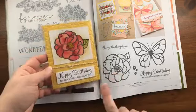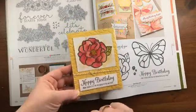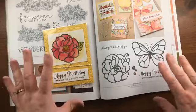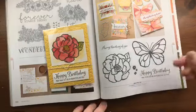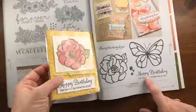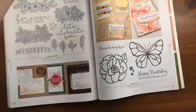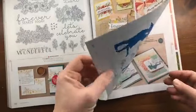This stamp set is perfect for watercoloring, and this was made with the pigment crystals and that stained glass technique. Just a gorgeous, simple stamp set with the flower and the butterfly. The butterfly is my favorite one. It's just so beautiful. So you need this one if you don't have it. And on sale, it's only $17.85. Seriously, I'm going to be in trouble when I put my order in because I just want everything.